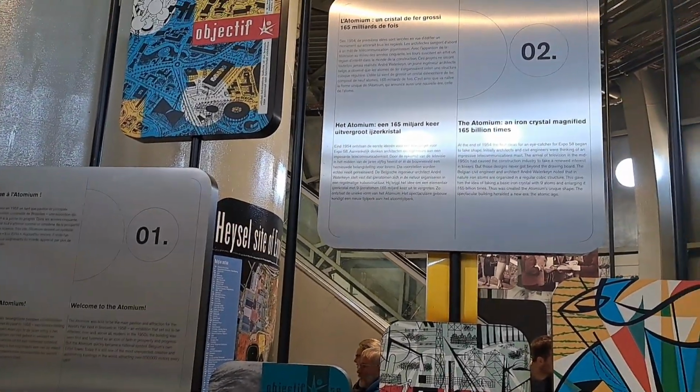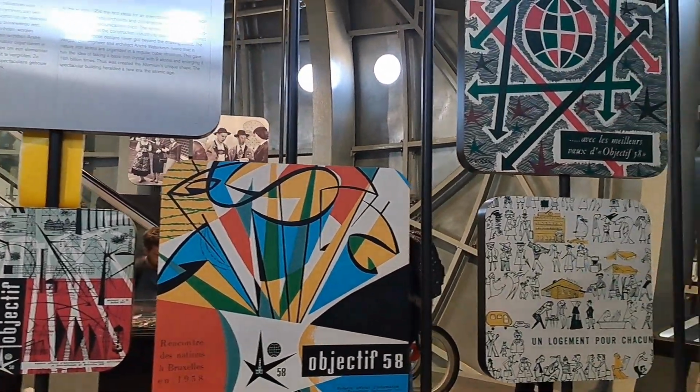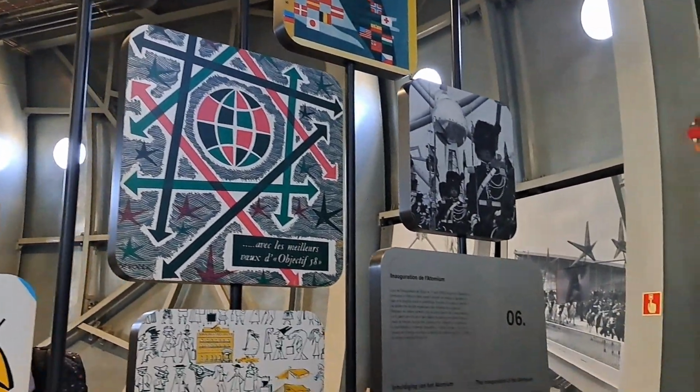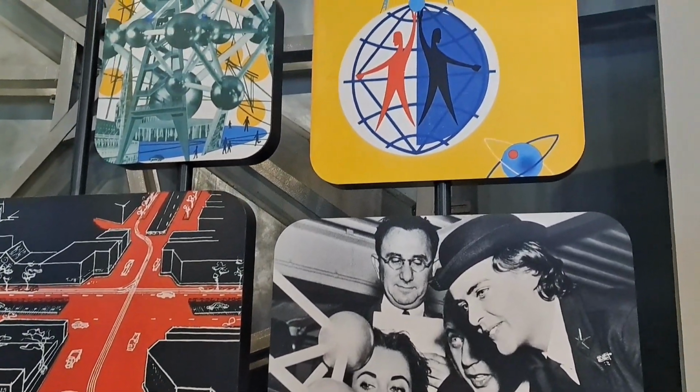So we're getting an elevator, a lift even, up to the level one expo bit. I'm starting to cheer up a little bit now. I've had my 5 minutes of grumpiness and now I'm a bit better. Now we've got a bit of an expo here, all about the Atomium and all the rest. We're going to have a good little look around, reading all the info.